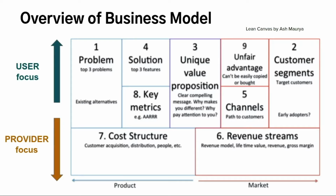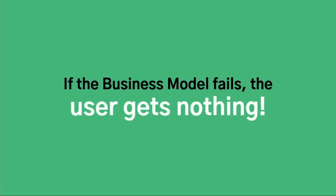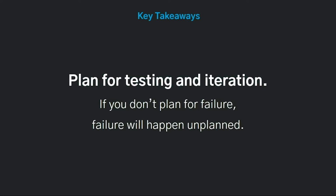And the point to this is to understand the holistic view of what the organization is trying to achieve, because if the business model fails, the user gets nothing, okay? And again, we may be able to think of a few examples where that's happened. So the key takeaways for me to give you today are: plan for testing and iteration. If you don't plan for failure, failure will happen unplanned. It's just a question of how big those will be in impact.